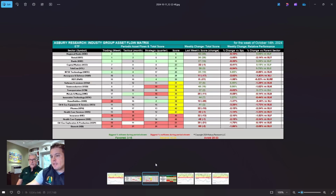All right. Last thing I wanted to highlight here for today's video, this is an internal tool that we use. We call it the industry group table. What it is, Spider has 21 industry groups that they track. The left half side of this table is the similar algorithm that we use to track the velocity of money in the 11 sector spiders, but applied to the 21 industry groups that Spider dictates.